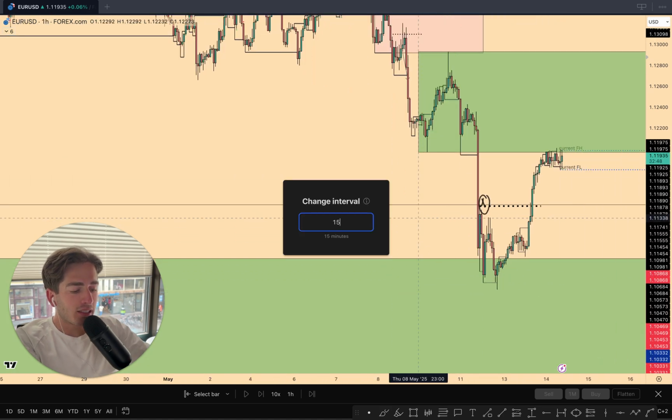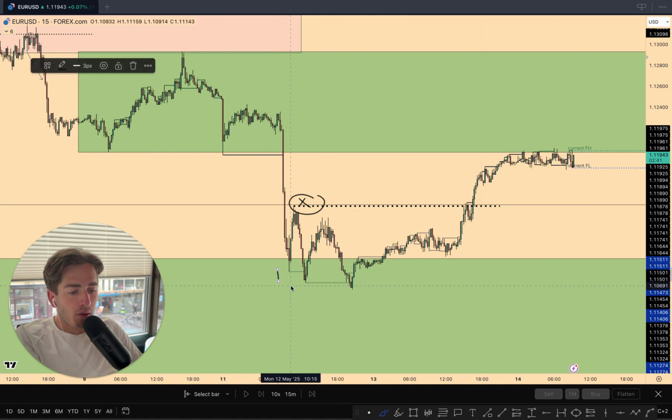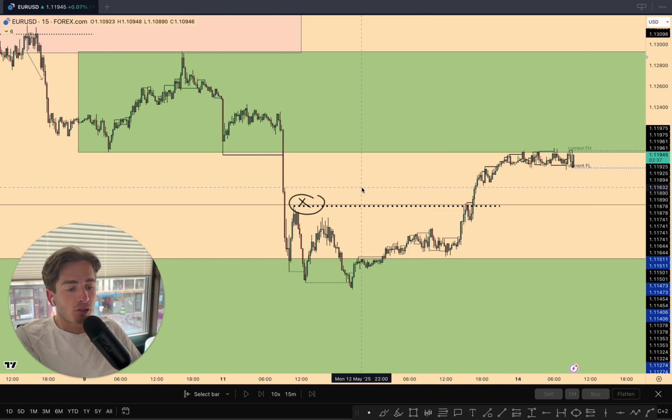Like back in the days when I used to trade the 15, I would be buying somewhere over here on the change of character very aggressively, because we have a first, second, and then a third low, which is often seen, or can be seen, as an overall reversal pattern.